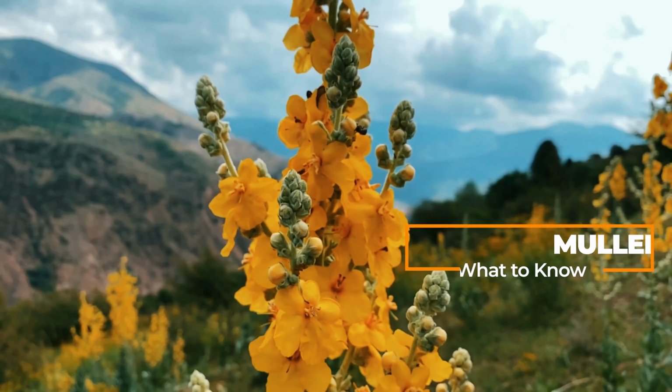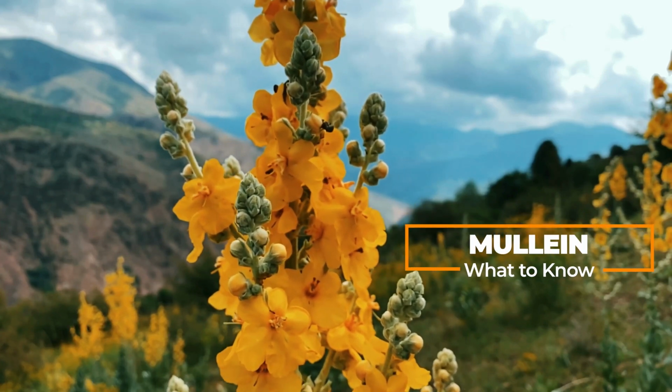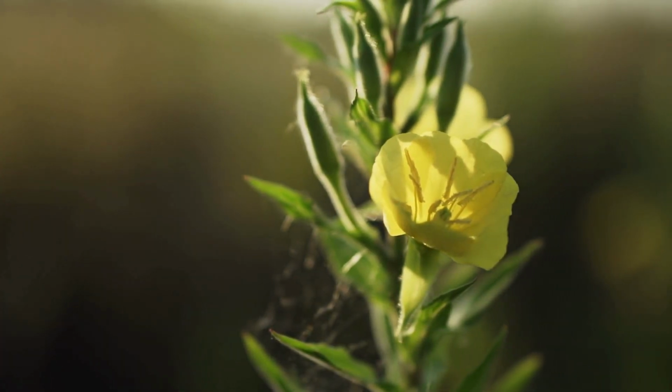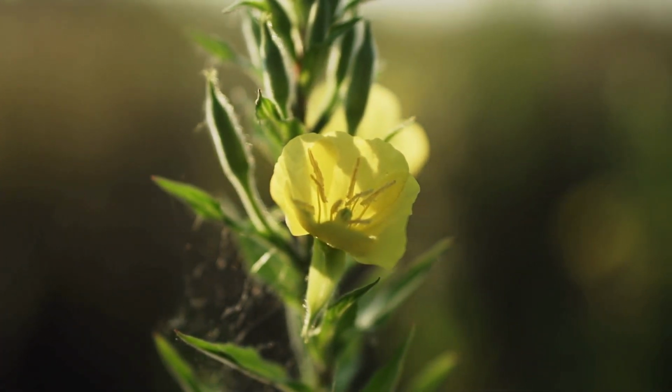Today, we're going to talk about a plant with so many names you'd think it's running from the law. Meet mullein, also known as Aaron's rod, Adam's flannel, candlewick. Basically, this plant has more aliases than a secret agent. But don't let that fool you. It's packed with some serious herbal street cred.